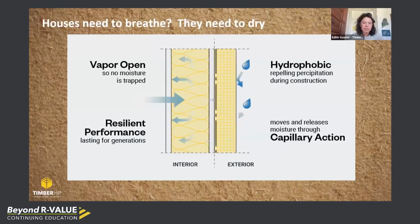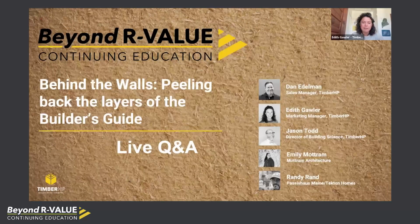Yeah, and in this example that we're showing, if that continuous exterior insulation layer was not vapor open, and you did have a prolonged high humidity situation on the interior, you may start to get in trouble there. We've learned a lot from insulating old buildings, for example, with non-breathable insulation materials, and that's a really quick way to rot out an old home or a new home. Yeah.